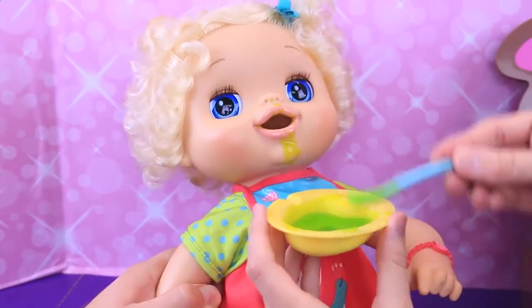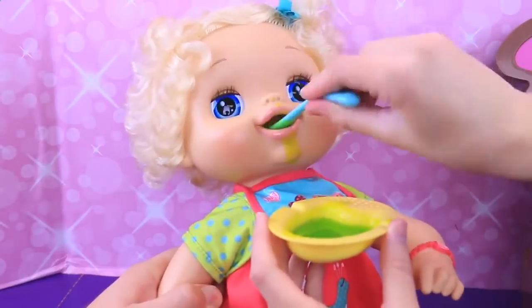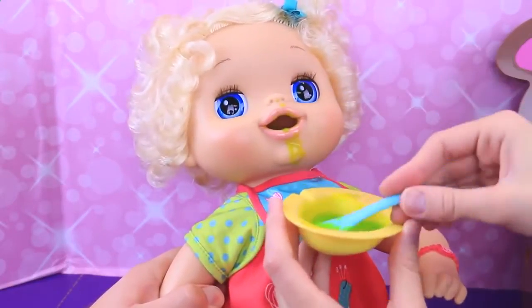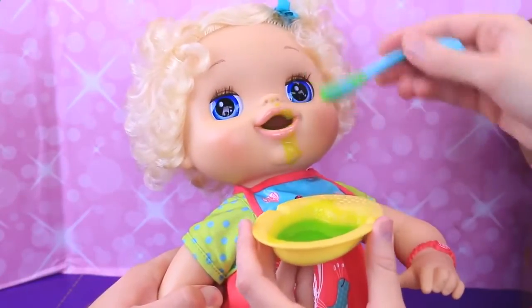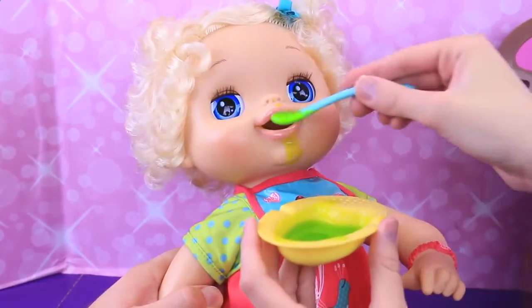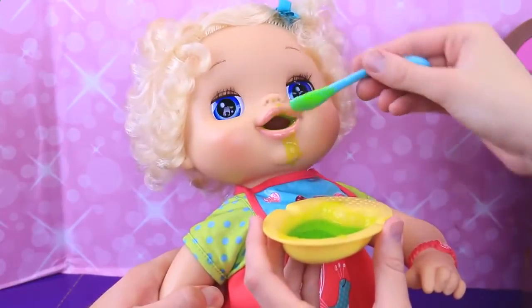Well, I want to make sure her diaper looks extra awesome. I know, you got to make it really vibrant. Yeah, and she's got to eat all her food. I mean, baby food's not cheap. It's not, no. Especially baby doll food. That's probably more expensive than real baby food, right?